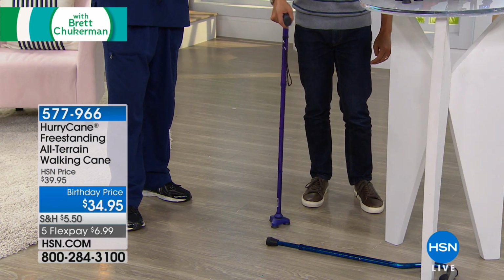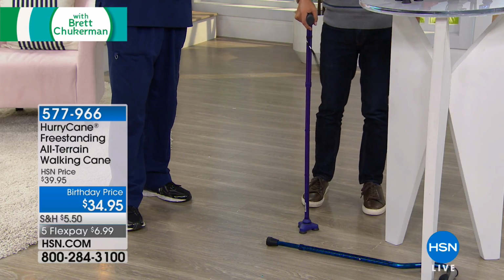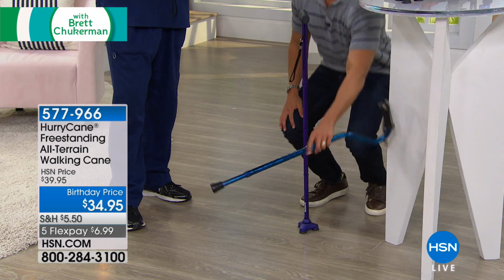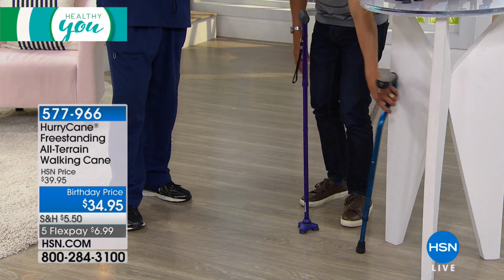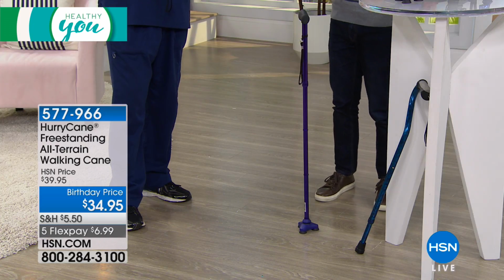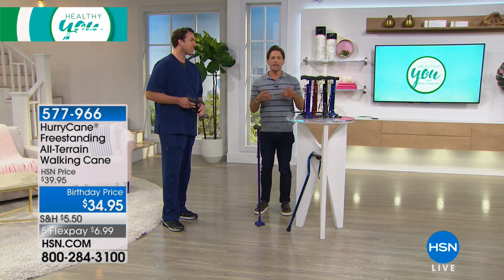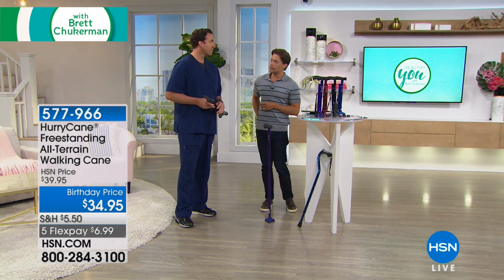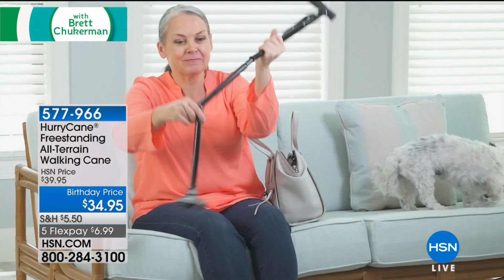It also supports you better. And the fact that it folds and stores means now you don't have to do the weird lean it up against the table at the restaurant, have some stranger or a waiter trip over it and you have to apologize for it. It just, from beginning to end, is a better experience and makes it easier for you to take it with you and get the support that you need. It's the only cane that I want you to have at home.